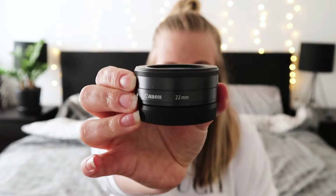The fact that it has lenses: we actually got this lens, which is a prime lens. It's the 22mm. I would definitely recommend, if you decide to buy this camera, that you get this lens with it, purely because it takes such good quality pictures.